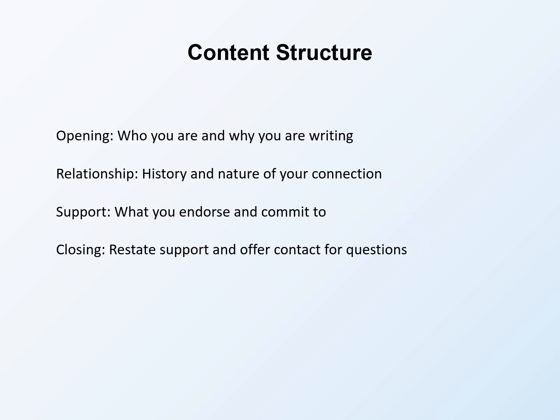Content structure for effective letters moves from general endorsement to specific commitment. The opening of the letter should identify the writer and establish their credibility to provide meaningful endorsement. Why does this person's opinion matter? What is their relevant expertise or position? Project understanding demonstrates that the writer knows what they are endorsing. A brief description of the project shows genuine familiarity rather than rubber stamp approval.